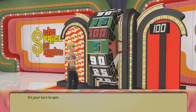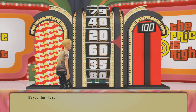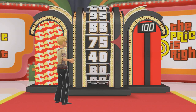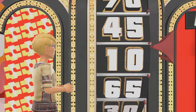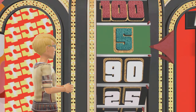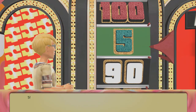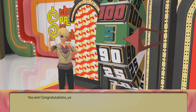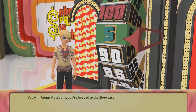It's your turn to spin. Five. You landed on a green space. You win $5,000. You win. Congratulations. You're headed to the showcase.